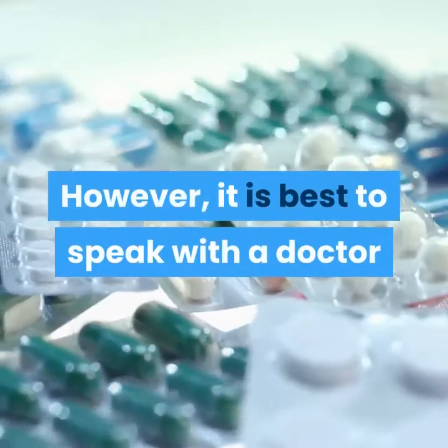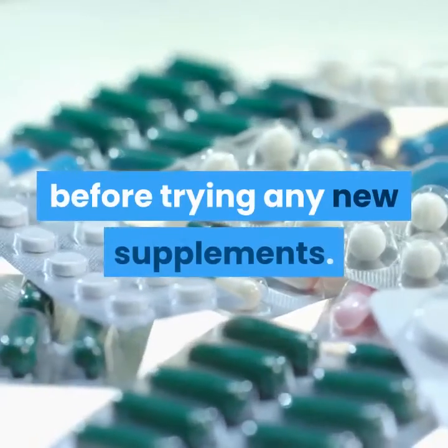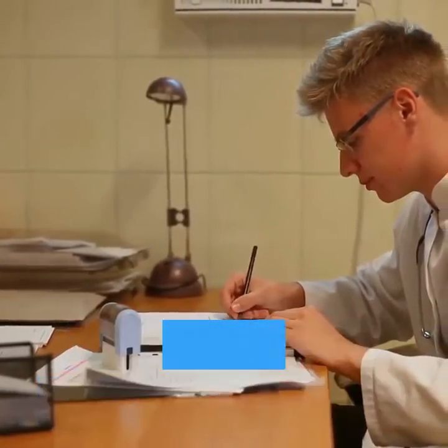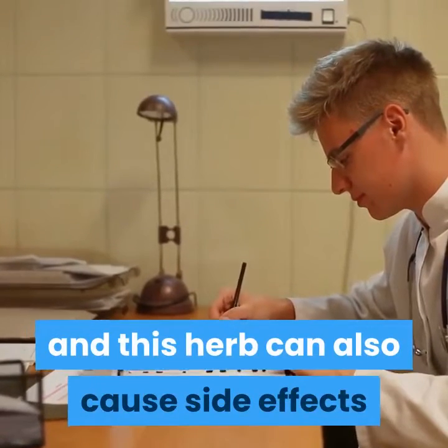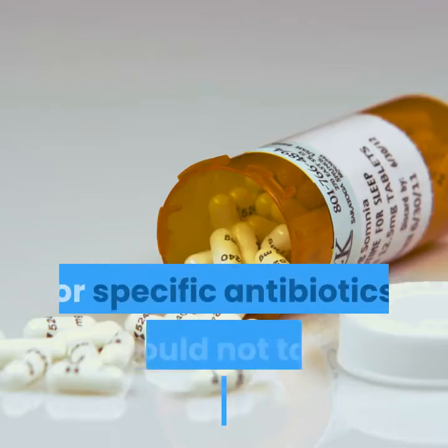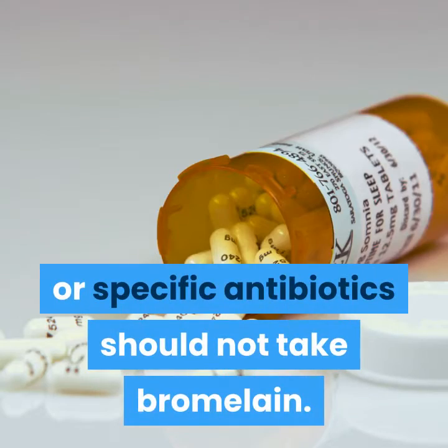However, it is best to speak with a doctor before trying any new supplements. It is possible to be allergic to bromelain, and this herb can also cause side effects and interact with medications. People who take blood thinners or specific antibiotics should not take bromelain.